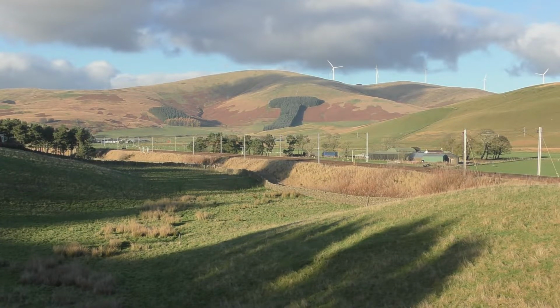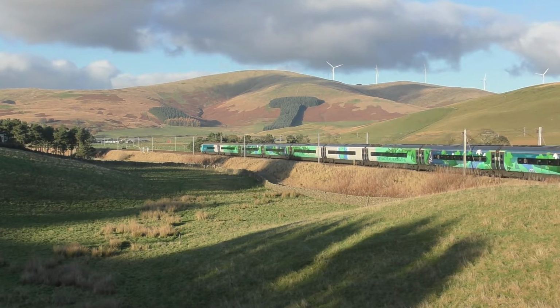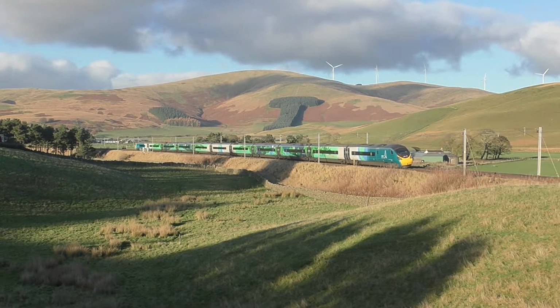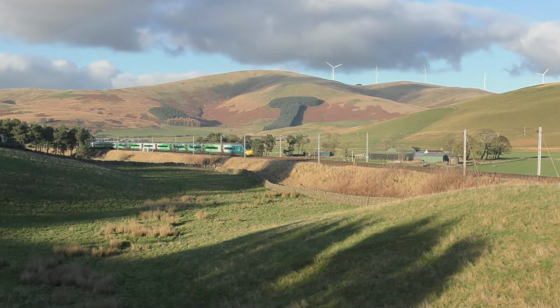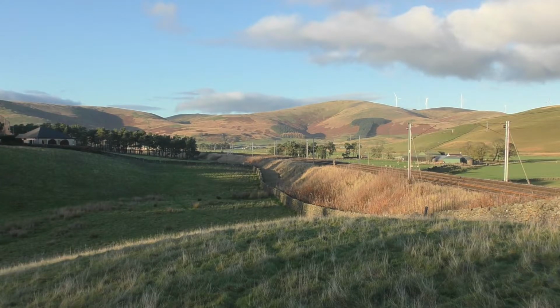Then was 1S52, the 14:22 London Euston to Glasgow Central with the new at the time COP26 liveried Pendolino. Then our last catch in sunlight would be 4M01, 15:35 Mossend PD Stirling to Carlisle Cement with 66-789.